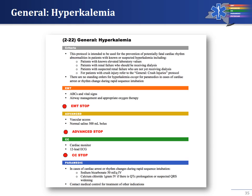You'll notice that hyperkalemia has some specific criteria, which is really looking at the potentially fatal cardiac rhythm disturbances that can happen with known hyperkalemia. This protocol itself is for patients with renal failure who should be receiving dialysis but may have skipped it, for patients with known elevated lab values, for patients who may have renal failure but aren't getting dialysis yet, and for patients with crush as well.